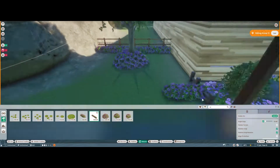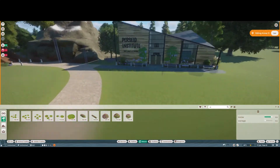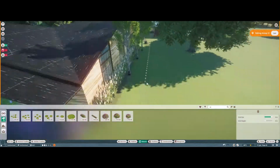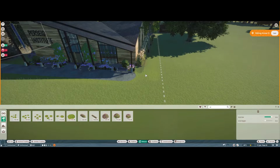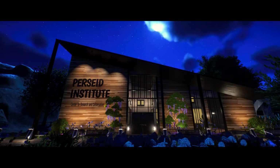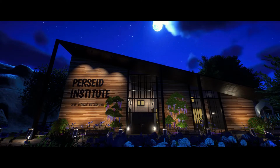Drop the azaleas down around here like we did to the other side, or I guess to the back here around those trees, just kind of matching the whole theme around the building. So yeah, that's that. Play some cinematics here, and I'll see you guys on the next one.